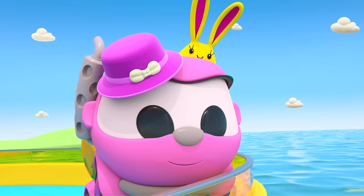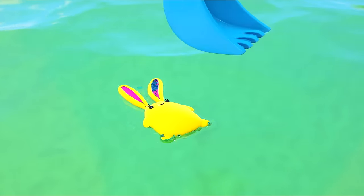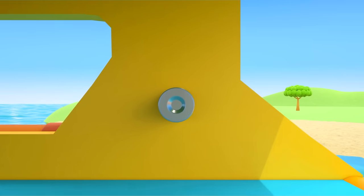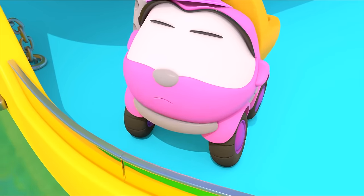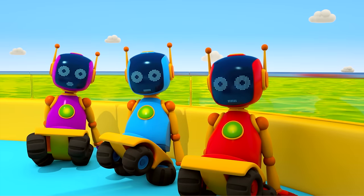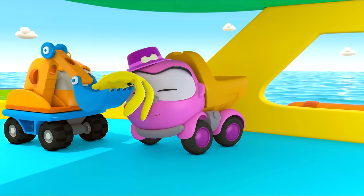The propellers have started to turn. Oh, Lucky has fallen overboard. What now? Oh, I'll get it. It's Leia's favorite toy rabbit. Stop. Throw him the life belt. Oh, no. They don't have a life belt. Save him! The robots are trying to catch the toy rabbit. I don't want to have to save you as well. Hup! Oh. Here's your rabbit. Well done, Scoop.